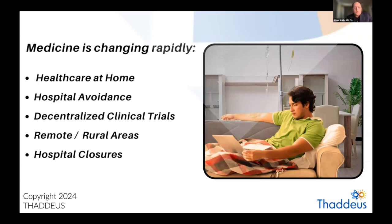And this is only going to get worse because medicine, as we know, is changing rapidly. A lot more happening at the home, a lot more hospital avoidance because of post-COVID and antimicrobial resistance, a lot of remote monitoring, telemedicine, home infusion opportunities. It's convenient for the patient. It's cheaper for the patient. And 20% of the underserved population in the country is rural and remote based and doesn't have good access to a hospital.